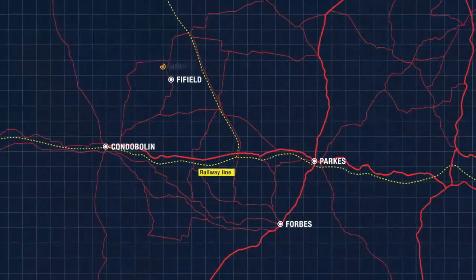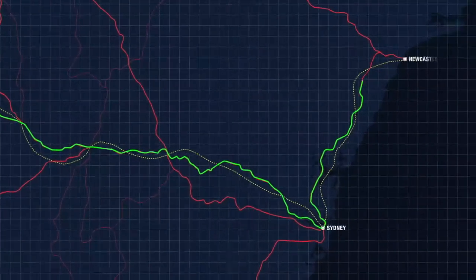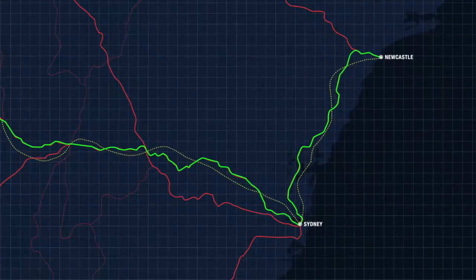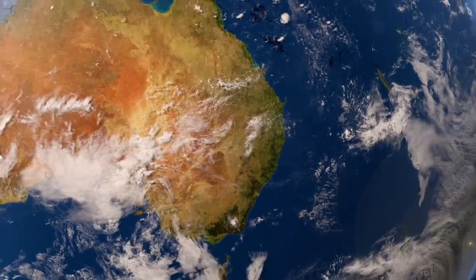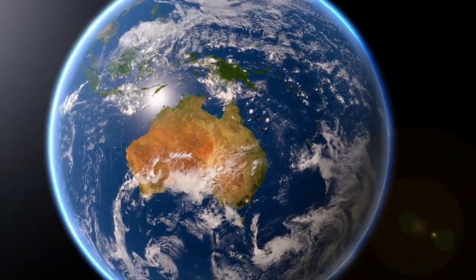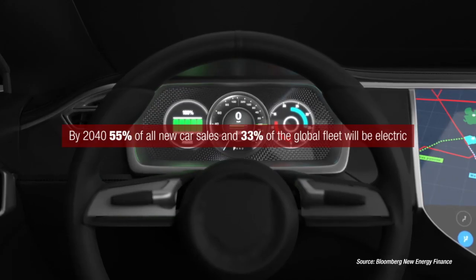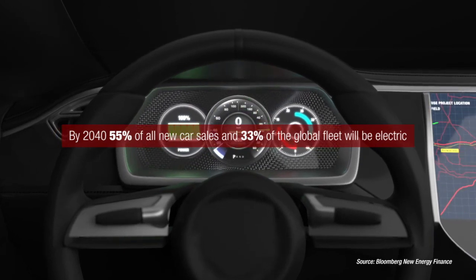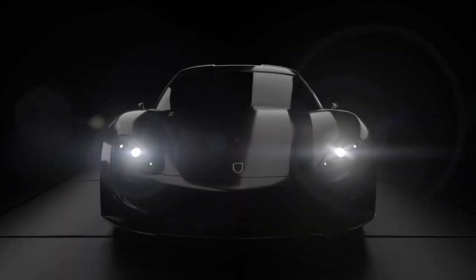The mine and processing facility is all on one site, with an operations centre to be located nearby in the regional centre of Parkes. Delivery to market will be easily facilitated through established road and rail networks to nearby ports, making export fast and efficient. CleanTech Sunrise is development ready and is unique in its potential to provide this critical commodity for the future energy market.